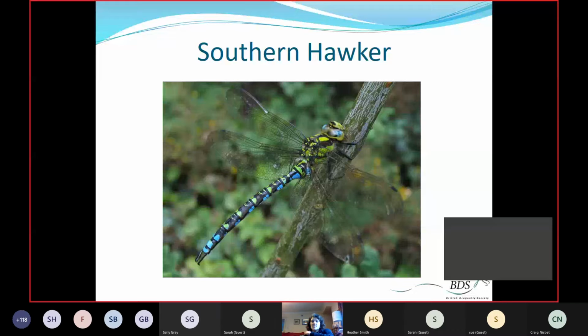Now I've included the southern hawker here because it is a species that's moving up from the south, but it's also found in the north. It's got quite a strange distribution. It's moving north with climate change, but there's also a cluster in Argyll, and a cluster round about Inverness as well.